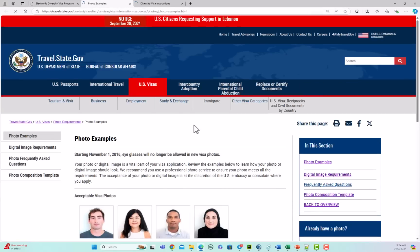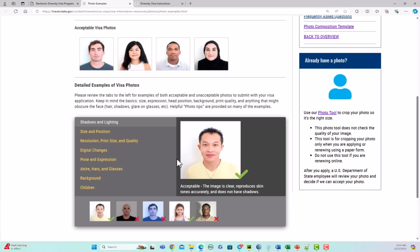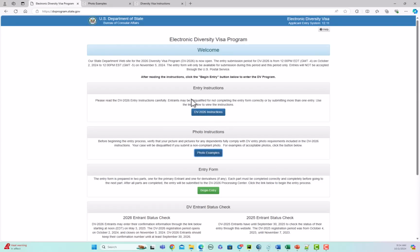You can also have a look at the photo instructions and examples, and I've created some videos about that to help you understand how you should create your photo. Okay, but assuming that you have read the instructions and that you have got your photos ready, you are ready to start your entry. So let's go through that process now.